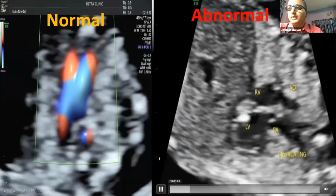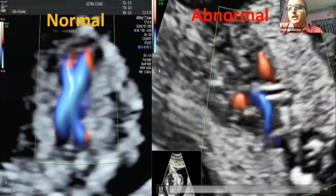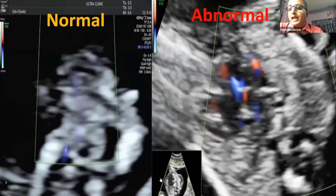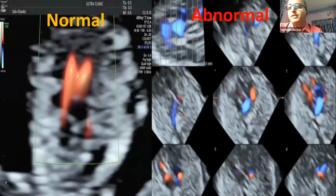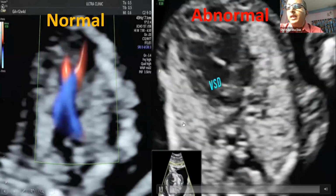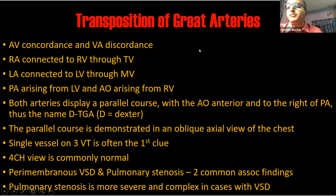What we can see here is that the outflow tracts are parallel to each other, and the great artery which is coming out of the left ventricle is bifurcating, so it is the pulmonary artery. Another important tip is that normally the aorta comes out anteriorly when it leaves the left ventricle, and here it is going posteriorly. That is called the posterior dipping. The aorta is anterior and the pulmonary artery posterior, clearly bifurcating here. So this is the transposition, and there looks like there is a VSD also, which is not very small.